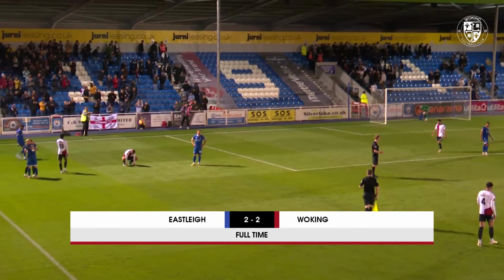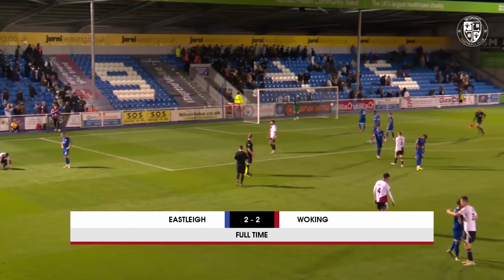a fantastic game of football. It's finished Eastleigh 2, Woking 2. It is, it's a really good advert for National League football. I think both teams, neither team was settling for a point.